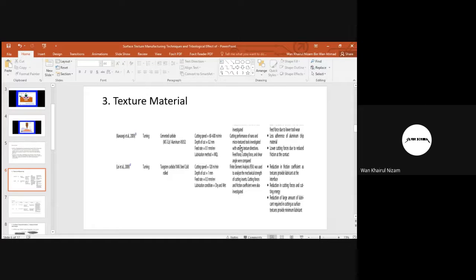So the investigation is about the cutting performance of nano and micro texture tools. As I mentioned just now, this is used for texturing. The micro and nano texture tools were investigated with various technique designs, and texture direction, feed force, cutting force, and shear angle were compared. The major finding here is less adherence of aluminium chip material, which is quite good. It also gives lower cutting forces due to reduced friction at the contact. So by having the cutting force lowered, it also reduces the friction at the contact.